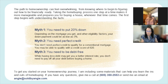You might get your credit score from a free credit reporting agency, and it's not exactly what a bank would pull. Angie, can you remind me of that last topic that you had there? Sure. That you need to be debt free. Okay. You also don't need to be debt free. You don't need to worry about having student loans or having a vehicle loan. Those things actually help you build credit.